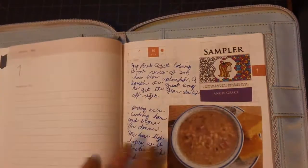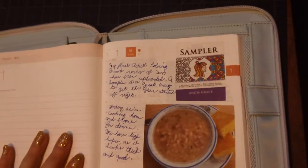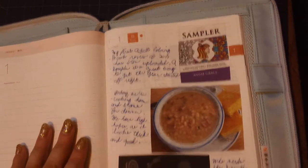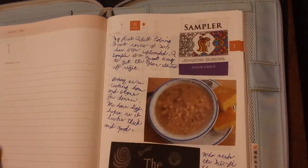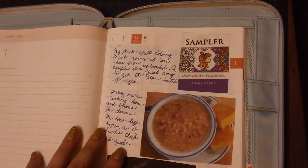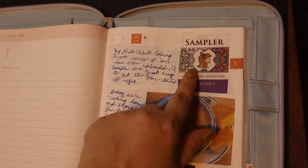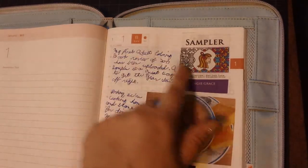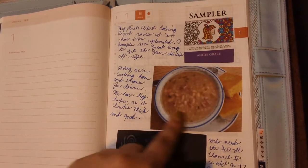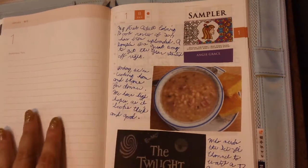So anyway, let me show you the first page that I have in this Hobo Nietzsche. This is for New Year's Day, and you'll be seeing this when I do my Hobo Nietzsche flip throughs at the mid-month mark. So anyway, I uploaded the coloring book video for the Angie Grace sampler. We cooked a big pot of ham and beans that day, which turned out really good, I will say that.